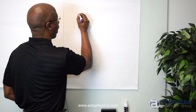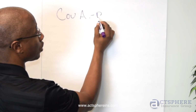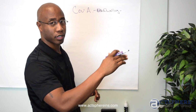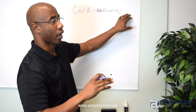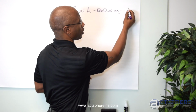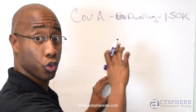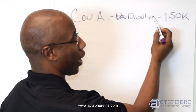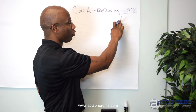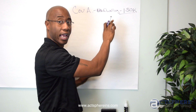The first coverage is what I like to call coverage A. This is your dwelling coverage. Let's say you have a house and, based off of replacement cost, the insurance is going to be, let's just say, $150,000, right? What this means to you is in the event that something happens to your home, the insurance company will pay out $150,000 to replace the house. That will be the total amount. You want to make sure that that's replacement cost and not actual cash value.